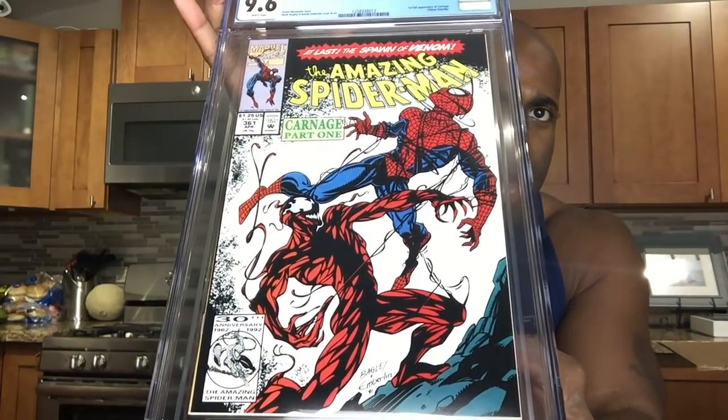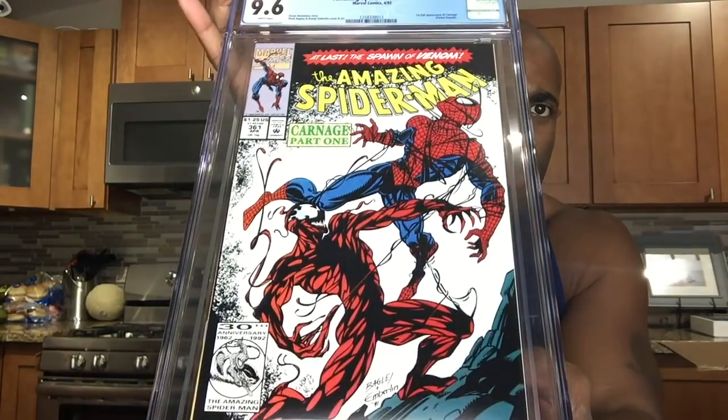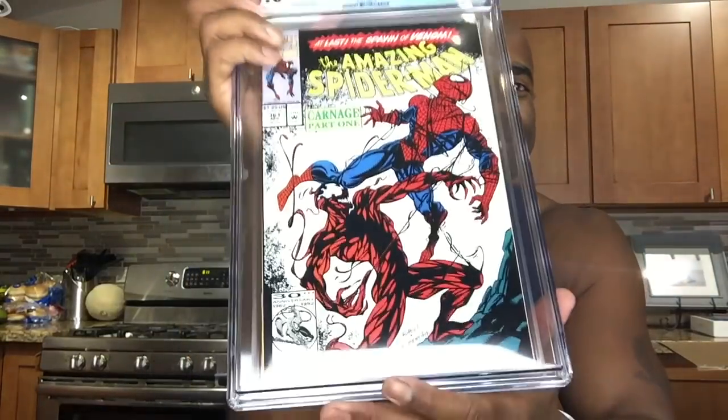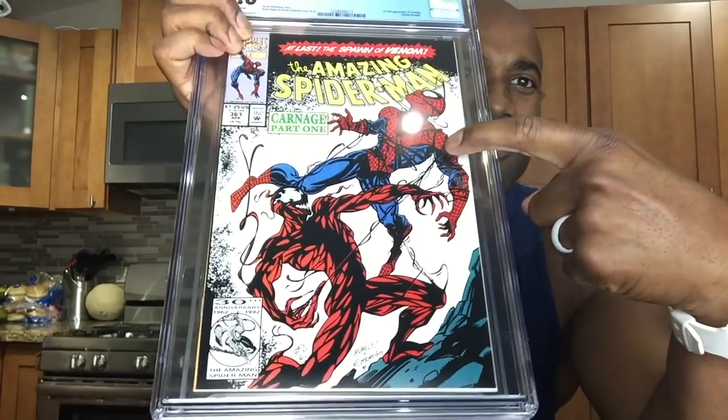So next up, Amazing Spider-Man 361. This is the first full appearance of Carnage, and it came back as a 9.6. It's a really, really nice copy of this book. And again, of course, white pages with this one. And this one is Mark Bagley. I am a huge fan of Mark Bagley. I like how he draws Spider-Man. And in fact, I have some Amazing Spider-Man from this whole time frame, the Mark Bagley run, where I had these books signed by him.